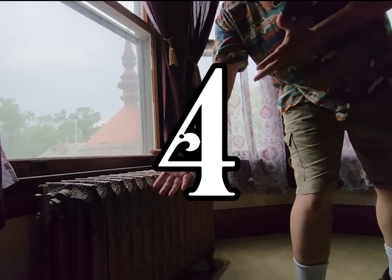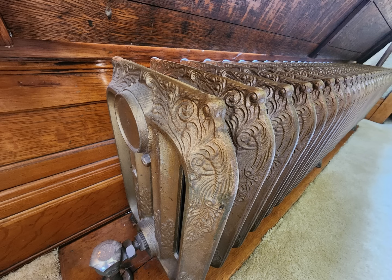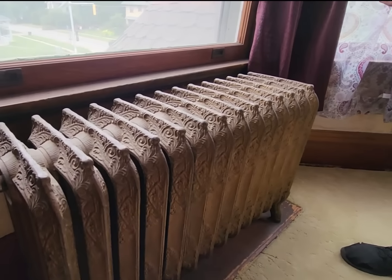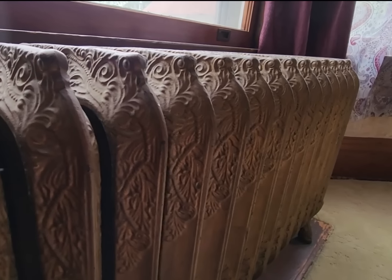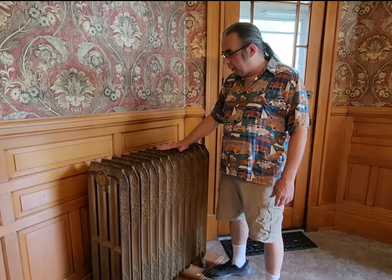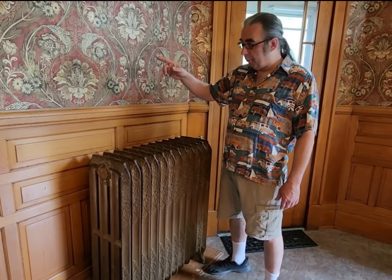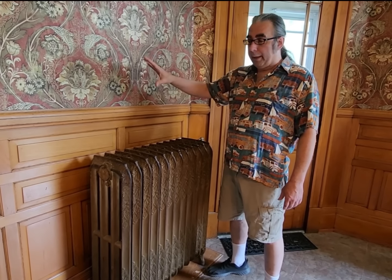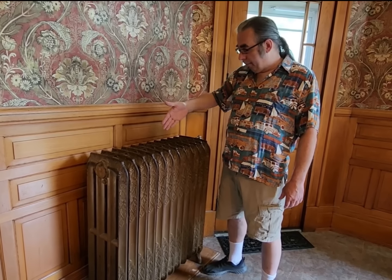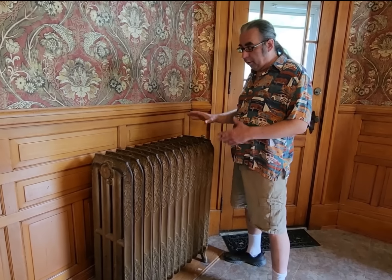Number 4, radiators. We have 17 original steam radiators throughout the house, from the first floor to the third floor, and they all work really, really well. All right, so we have 17 original radiators in the house, with another one that we found out in the carriage house that belongs in the foyer that we plan to put back at some point. That'd be another project. Anyway, these are steam radiators, and they work really well.